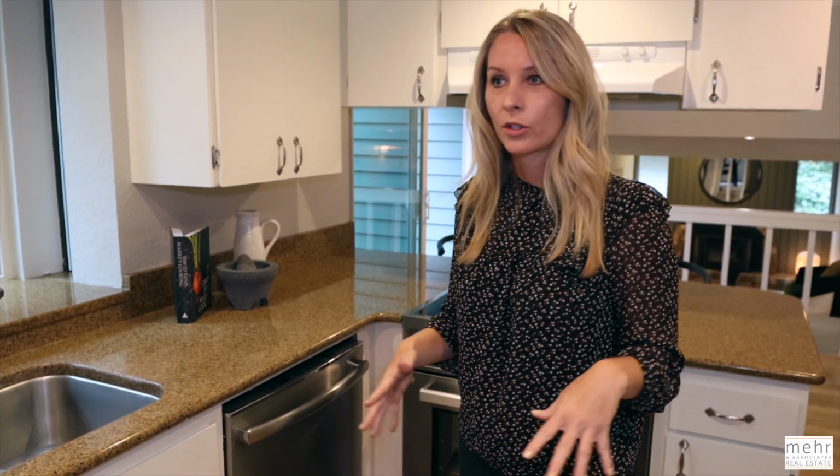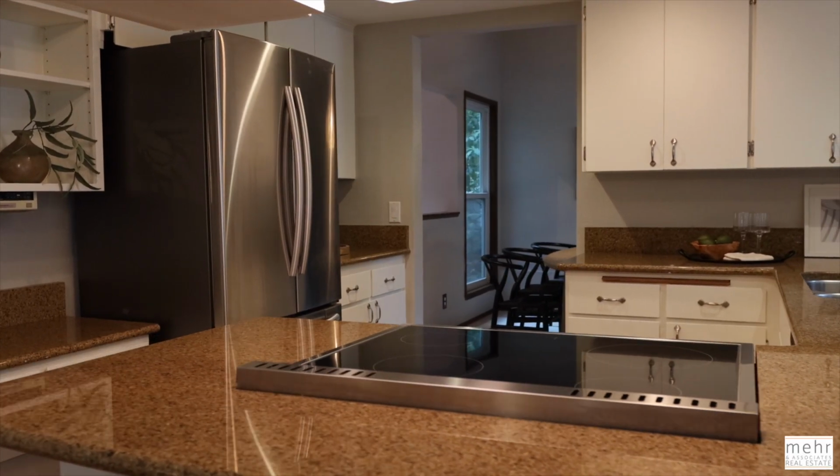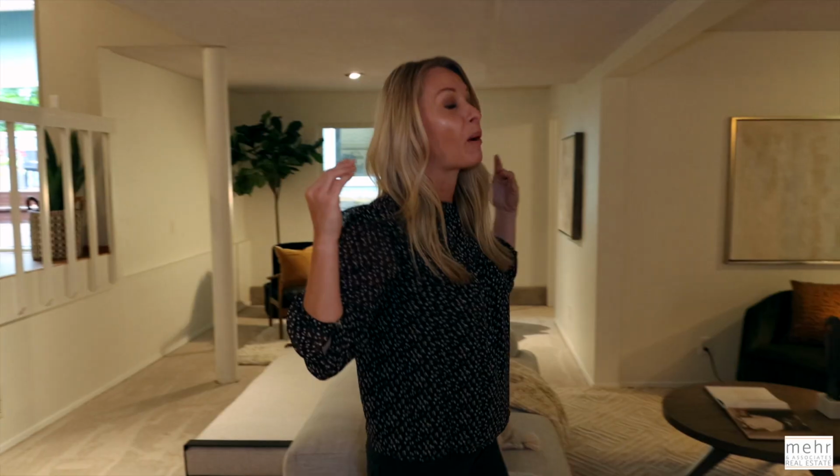Everything is nice and clean. We've cleaned out all the drawers. My painters redid the cabinet paint. It looks nice and fresh and clean. Before it had flat paint, they did a nice semi-gloss, so it's nice and wipeable. Let's go on and head into the bonus room.